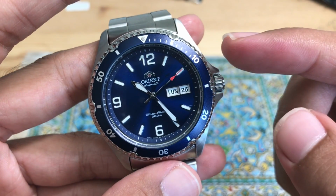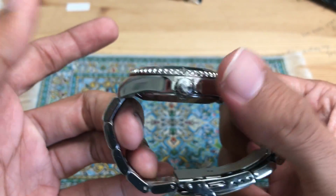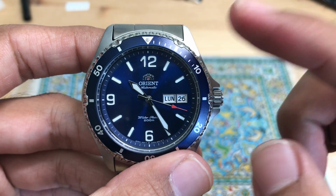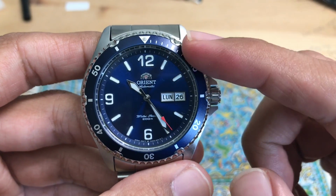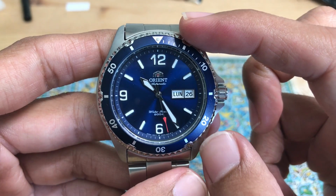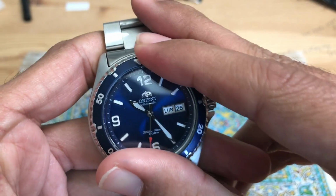Love the movement, but in regards to the whole piece holistically, I wanted to just talk about it as well. So the movement's really good, but how are some of these other features that are included in the Orient Mako 2 FAA02002D9? The other change they did, in addition to the movement, is they changed the bezel. So original Mako bezels, I believe, were 60 click. This one is now 120 click.